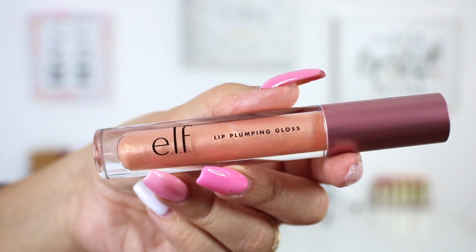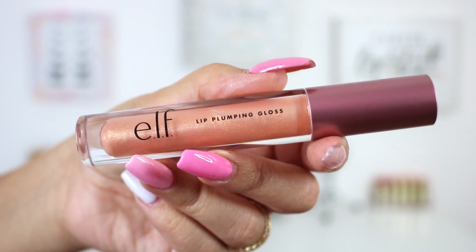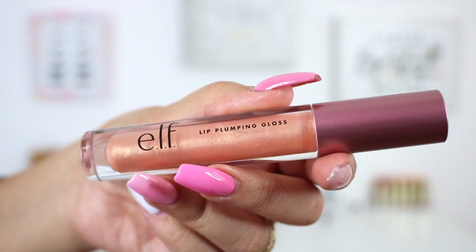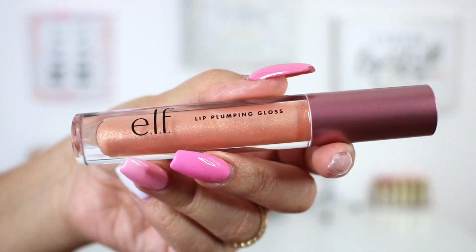And last but not least, for gloss, the e.l.f. Plumping Lip Gloss has been one I've been wearing a ton, whether I'm using it on top of a lipstick as more of a topper or on its own for a no makeup look. It has just been one of my favorite glosses to reach for. Out of all of the glosses that I own, this one is stunning.